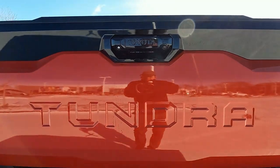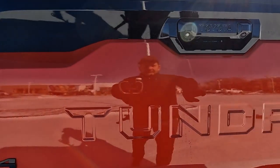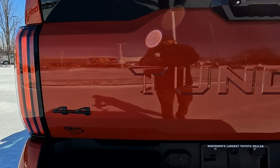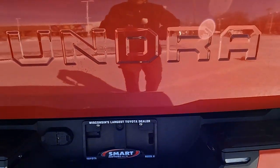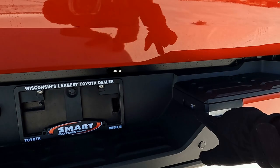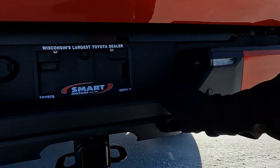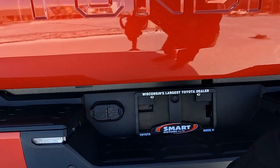Tundra stamped right into the tailgate. And then you can get a black applique in there as well. So if you want that to be black, you can do that. 4x4 is black. And then your step bumper does have tread on here so you don't slip and slide. LED license plate lights, LED backup lights, parking sensors here. This is all ABS plastic, so scratch and dent resistant.